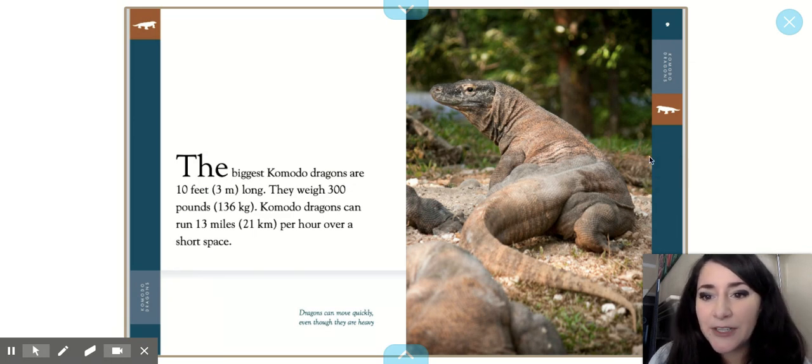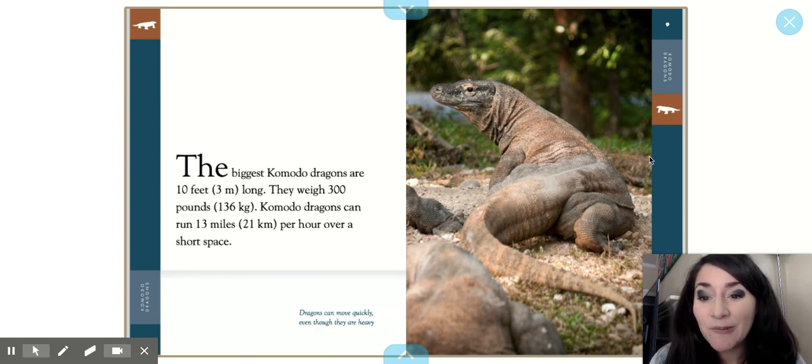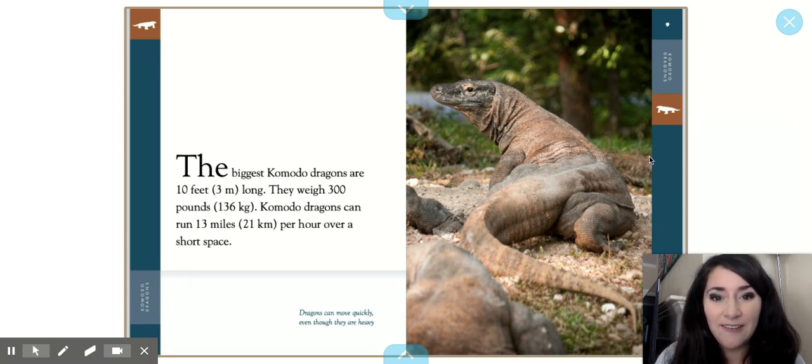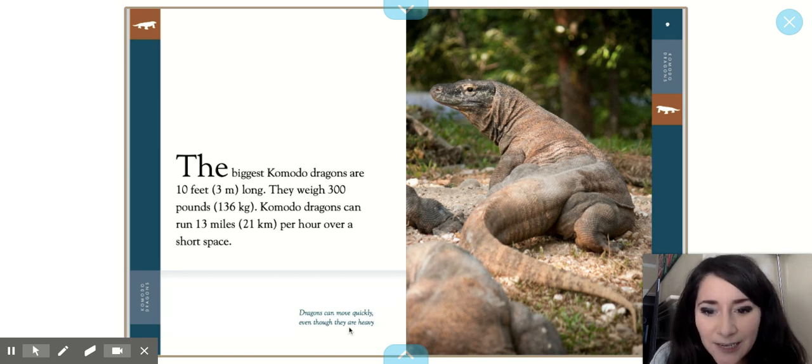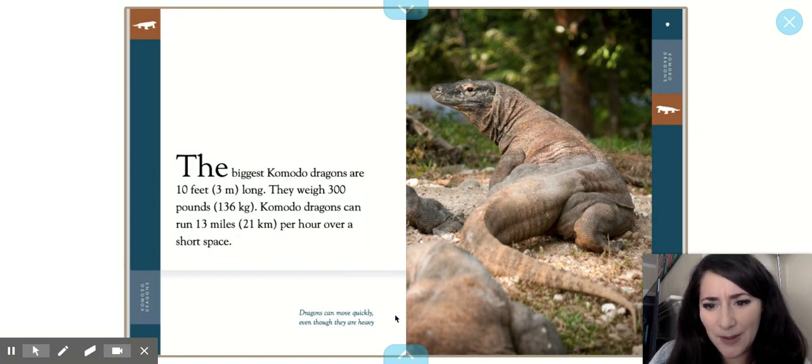Okay, next page. The biggest Komodo dragons are 10 feet, 3 meters long. They weigh 300 pounds. Whoa, 300 pounds? That's a lot. 136 kilograms. Komodo dragons can run 13 miles, 21 kilometers per hour over a short space. Wow, that is pretty fast for this animal that's not that big. I mean, they are big because they weigh 300 pounds, but I'm noticing they're not that tall. Dragons can move quickly even though they are heavy. Yeah, that's exactly what I'm thinking too. They're heavy and they can move quickly. I wonder how that is. Okay, this is mostly about how big they are, even though they can move really fast.